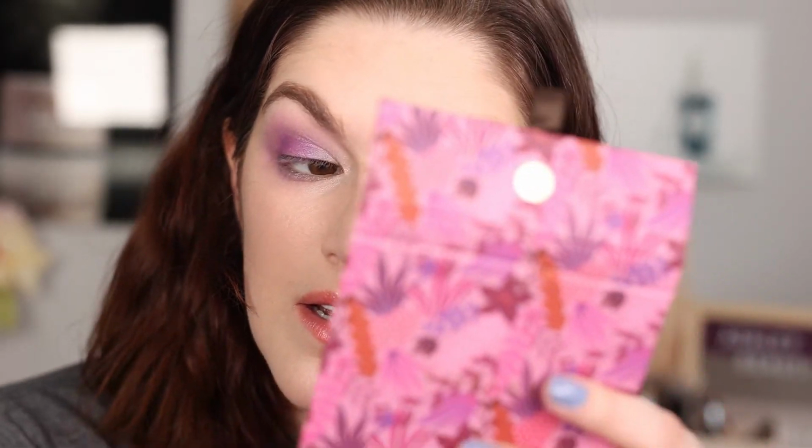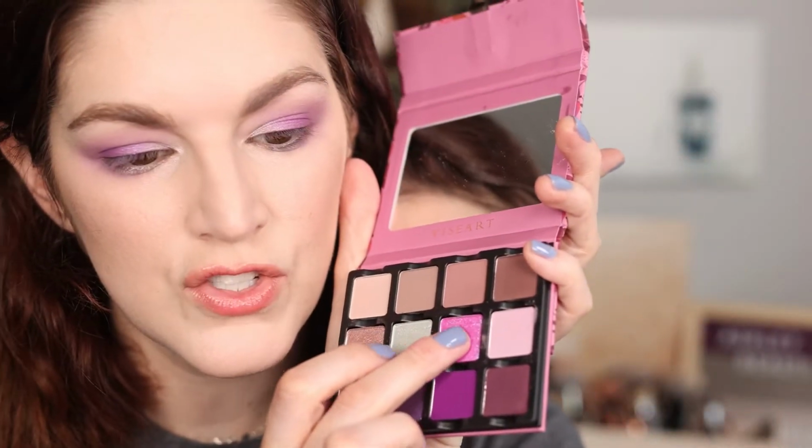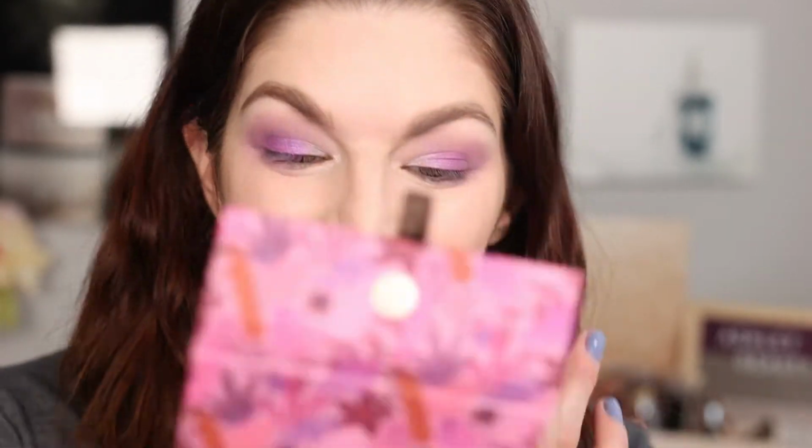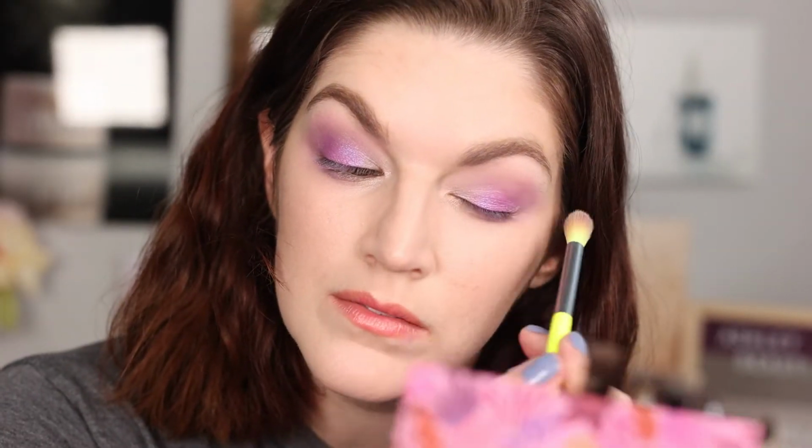So I think I'm going to put on some eyeliner and mascara, and then we'll see what it looks like. I actually do want to try this shade with my finger to see if it does get any more intense, because I only used the brush. That is so stinking gorgeous. Okay, this is it. I don't ever need any other purple.